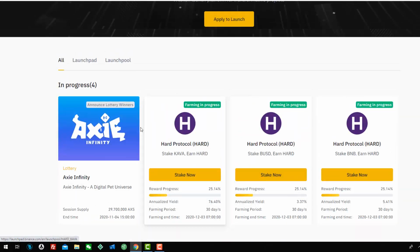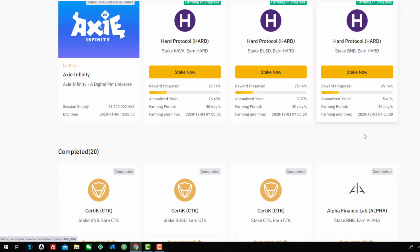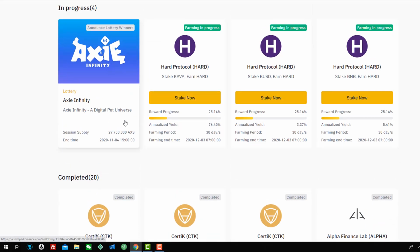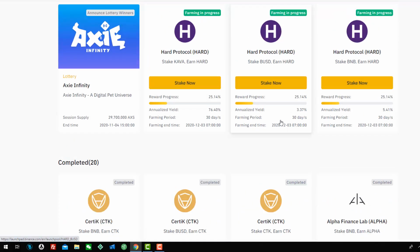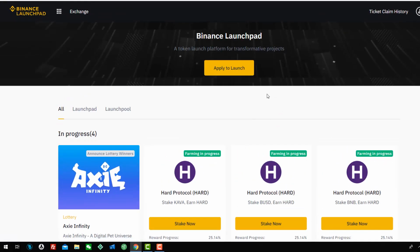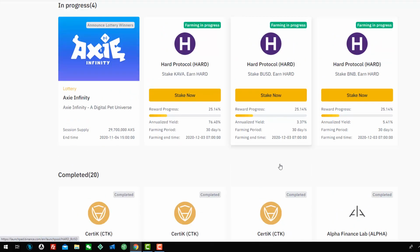Probably every month a new one comes along. So it's worth it, if you don't get in the lottery, to just get either BNB or BUSD, which are usually the ones they allow, and just stake it and earn these tokens for free. So that's the first product that the Vault does. But you don't have to do this, okay? The Vault will do this for you.